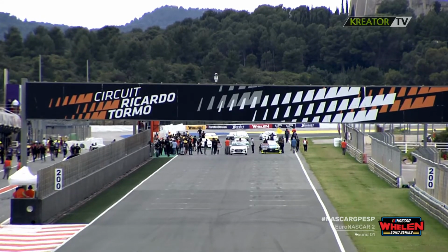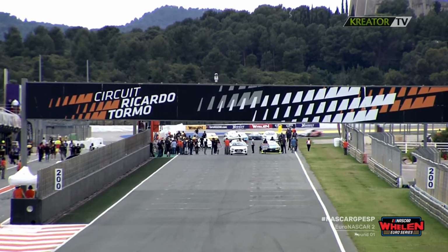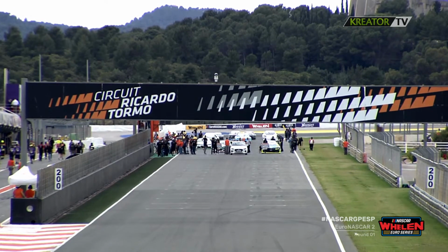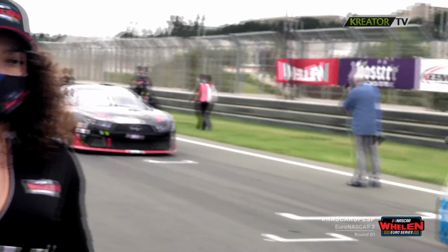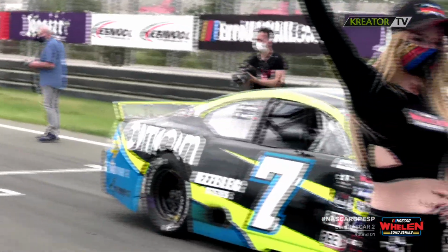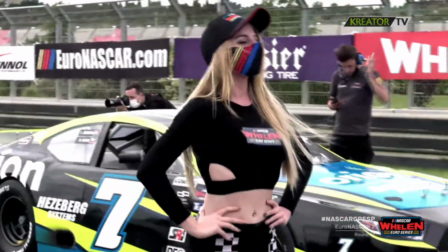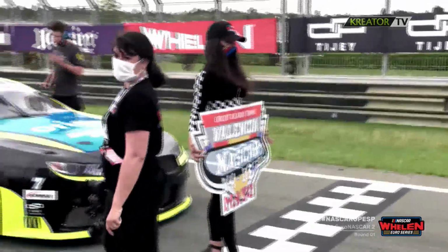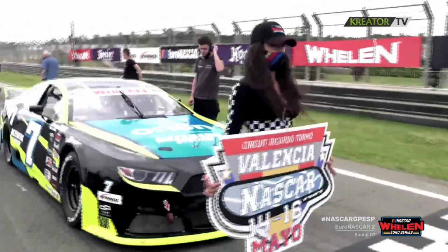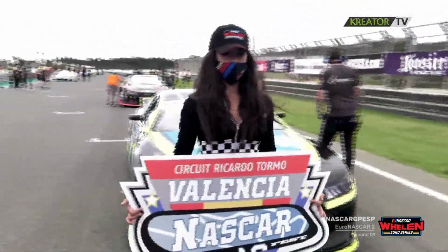There we go, there is a lap around the Circuit Ricardo Tormo with Fred Gabion guiding us through it. As we say, it's been the home to the Spanish round of the NASCAR Whelen Euro Series for a good number of years, but it is a circuit that's also seen the likes of MotoGP and World Superbikes and GP2, DTM, World Touring Cars, World Series by Renault, and it's been a popular Formula 1 testing venue over the years. In terms of NASCAR Whelen Euro Series, it's seen a lot of Spanish success as well over the years.